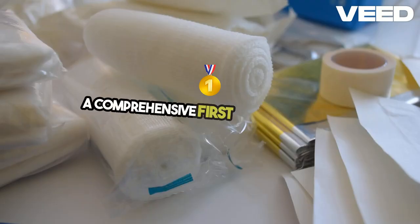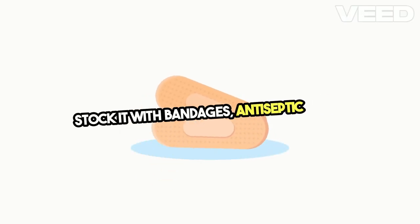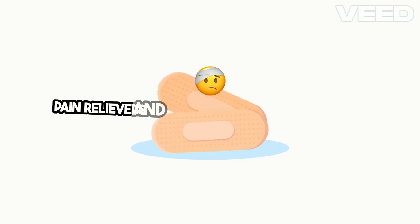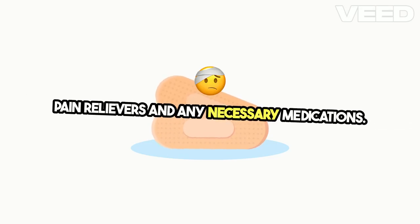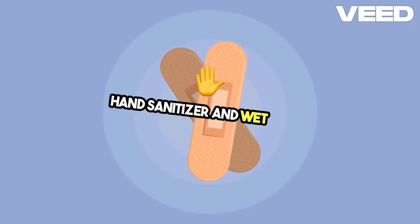A comprehensive first aid kit is a must. Stock it with bandages, antiseptic wipes, pain relievers, and any necessary medications. Don't forget personal hygiene items like hand sanitizer and wet wipes.